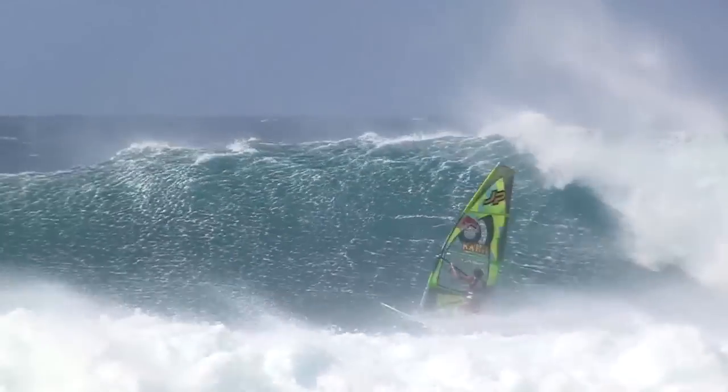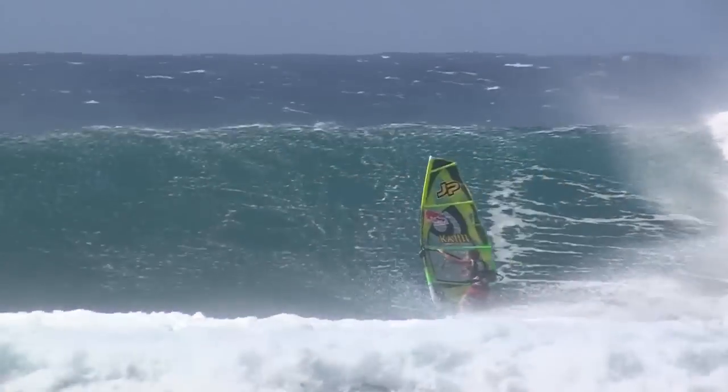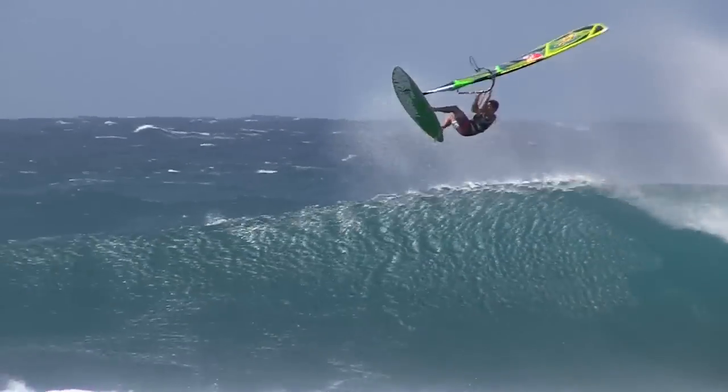So we're here at Backyards. The forecast in Hawaii was for northerly winds and a really nice ground swell. So myself and Robby Swift decided to come over here and try and sail at Backyards. It's a really top to bottom heavy wave, much more so than Hookipa. It's a real high performance wave. Sort of reminds me of Cape Verde on steroids.